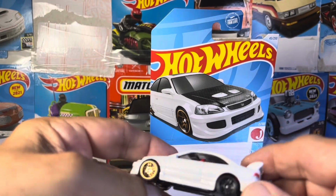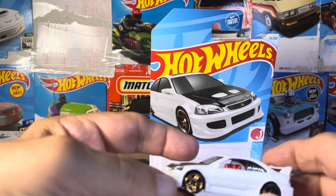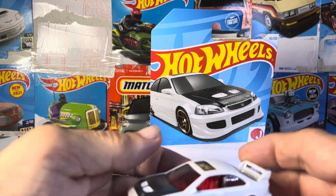I saw others, I should have bought them. Now I will buy another one just to see if it is. But this is a great looking car.